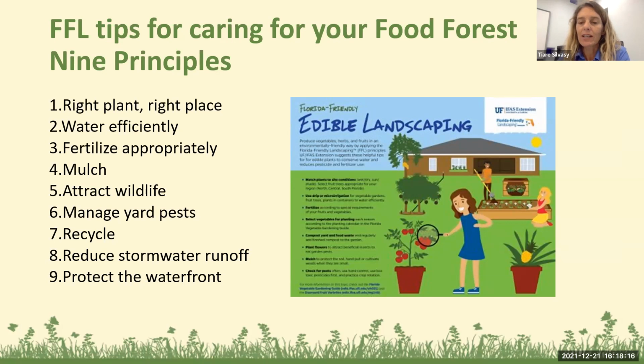Watering efficiently is our principle number 2. So using things like micro irrigation, fertilizing appropriately. A lot of these plants have special fertilizer needs. Using mulch, planting flowers, so it's beneficial for the beneficial insects to come and visit your garden. And we have an EDIS publication on Florida Friendly Edible Landscaping. You can just Google that, Florida Friendly Edible Landscaping, and it will come up. So, next slide.